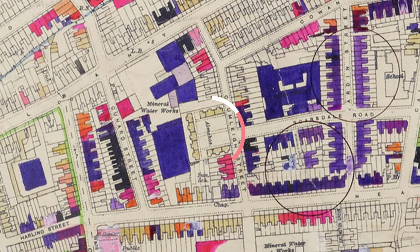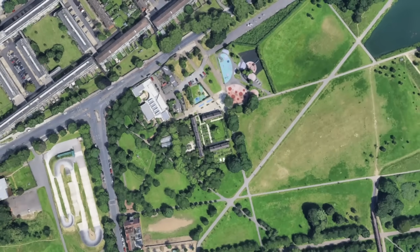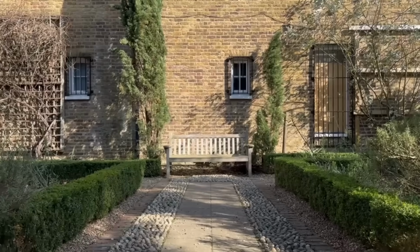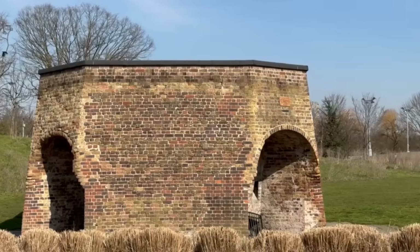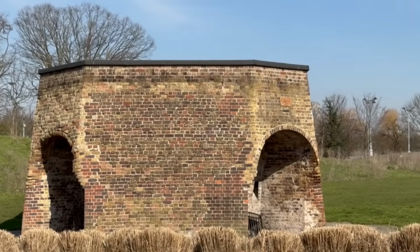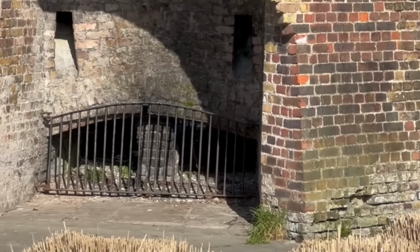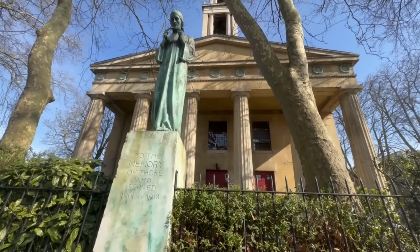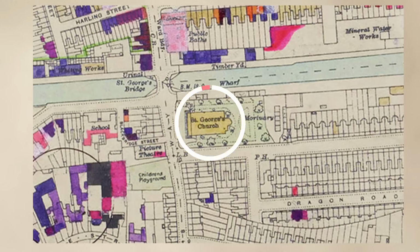They used to be in the centre of this much more densely packed urban environment, but they were the only thing left standing after the Blitz. It's now a garden which is open to the public and a great cafe. There's also this chimney which is all that's left of a lime works which used to stand here. And this war memorial is at the heart of the park, sitting alongside St George's Church, which is another lucky survivor.